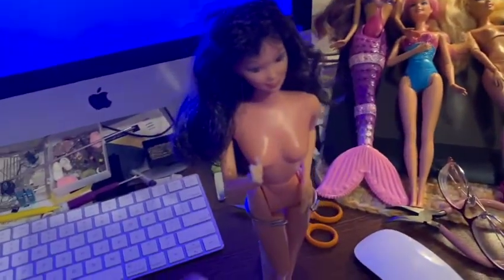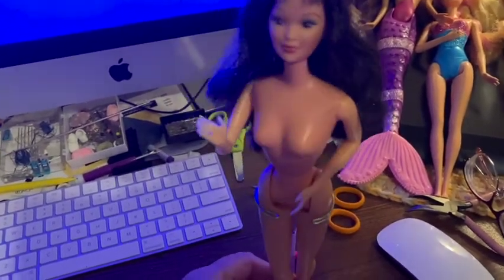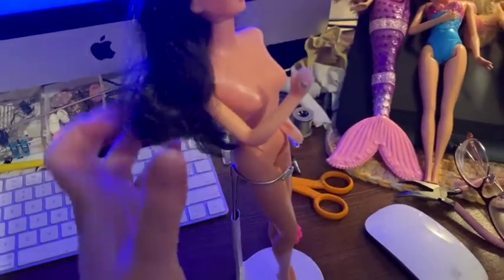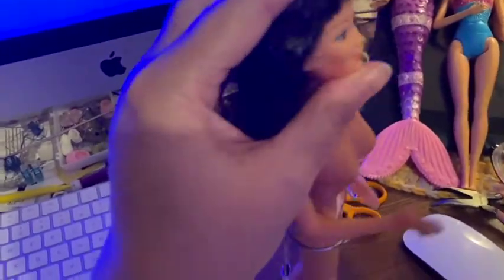I don't know exactly which one this is or what year, but I think she's from the late 70s or 80s. She has a crystal ring that I remember all my Barbies from the 80s having, and the bent arms. And she doesn't have pierced ears though.